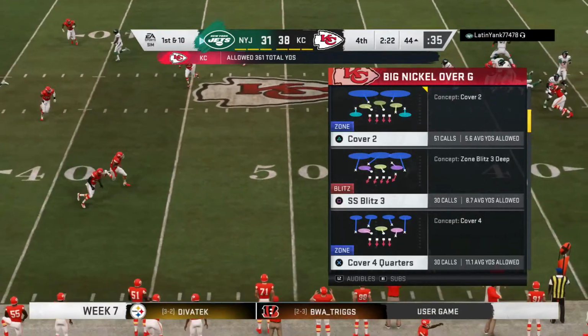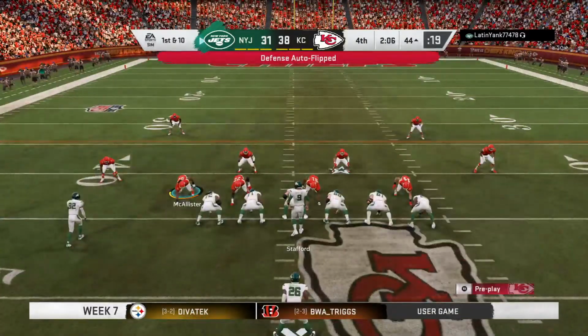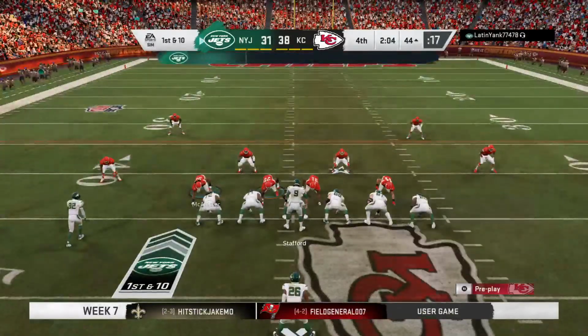I don't know if that helped him at contract time. You could have kicked that one through. I don't know about that. Super toe.